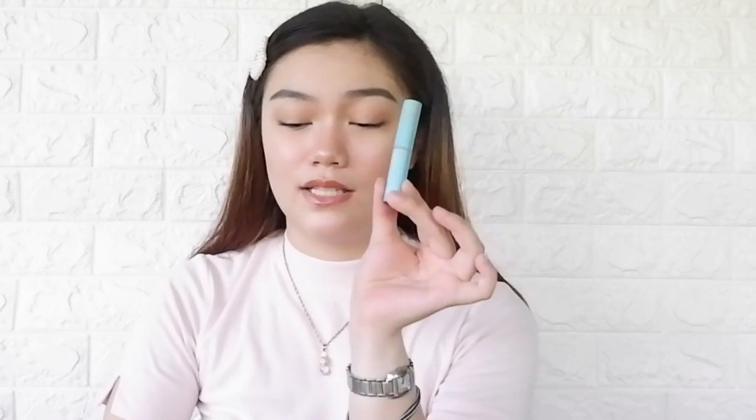And tingnan nyo guys. Tingnan nyo, lalagay ko to. Oh my god. Sobrang pigmented niya. This is a balm. So medyo minty siya. And if you want that pigmented balm, you can use this, guys.